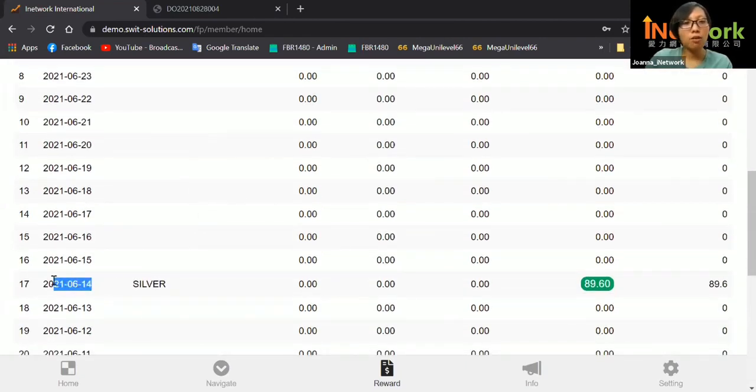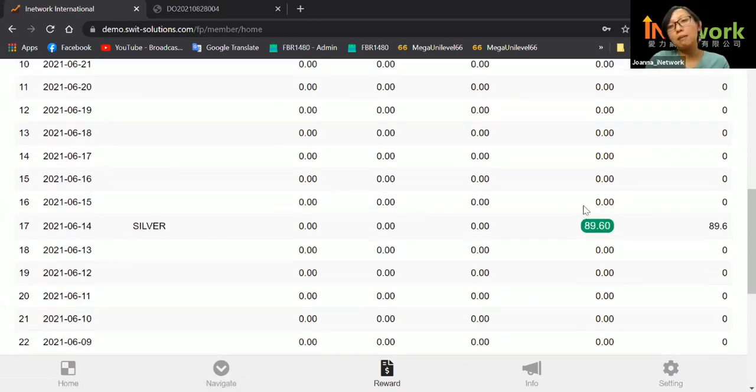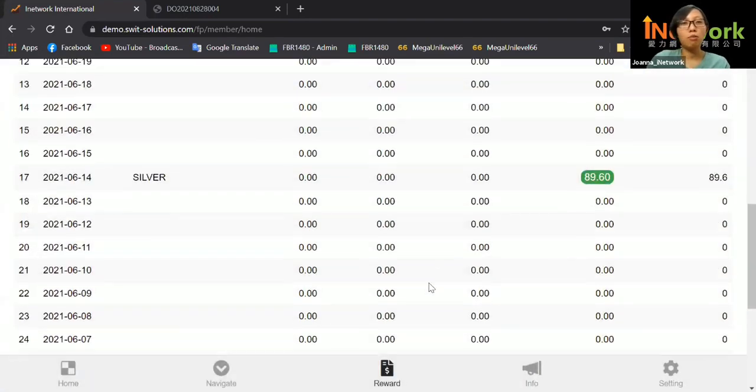And as you can see here, on 14 June I earned, this fourth column here is level pairing, a level pairing bonus in an amount of $89.6. So this is in US dollar. If I want to know more about where this amount comes from, from which level and so on, this green icon here, you can click in and you can see that on 14 June, I earned my level pairing from my first level. So my first level, I have this X amount of money, in US dollar. So this is a way to track your daily bonus.